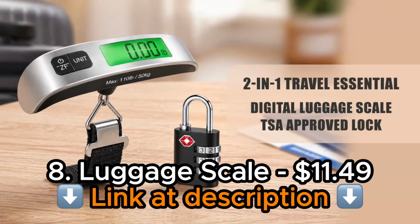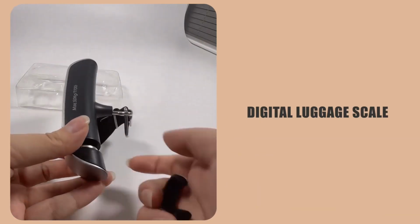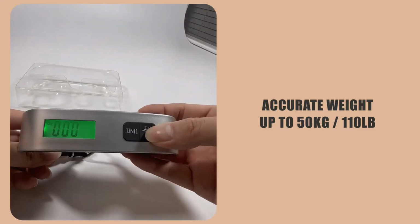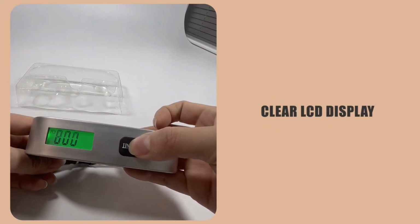At number 8, we have a simple product that can save you from one of the most annoying travel expenses: overweight baggage fees. This digital luggage scale is compact enough to fit in your backpack or even your pocket, but it gives you peace of mind before heading to the airport.